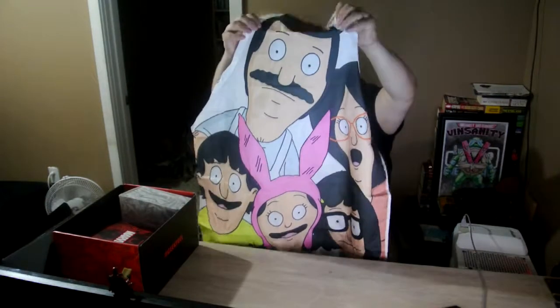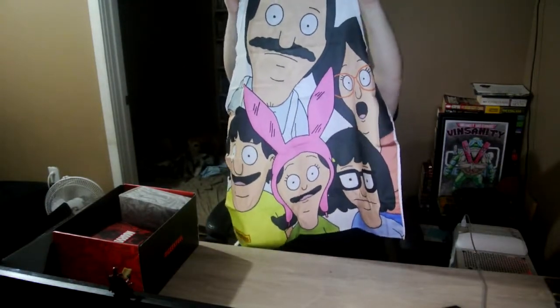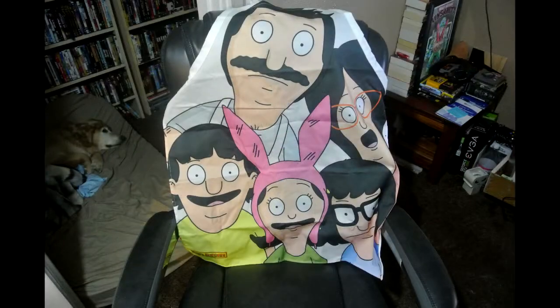So this is actually an apron when you're in the kitchen or out on the barbecue of Bob's Burgers. It's kind of fitting. It does seem pretty decent quality. It is not really neck adjustable, but you are always able to tie it around your waist. It's pretty wide, so it pretty much feels like it could fit anybody.